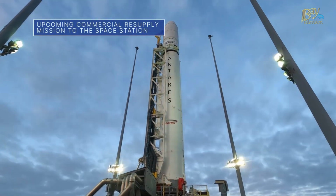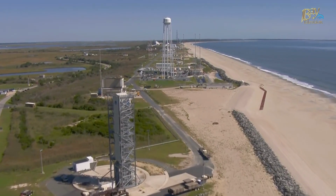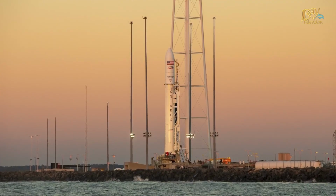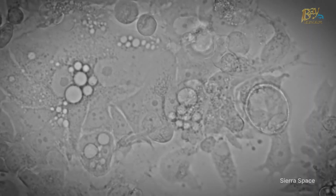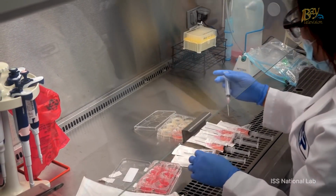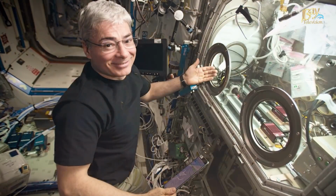Our commercial partner Northrop Grumman is targeting February 19th for the launch of its next resupply mission to the International Space Station from our Wallops Flight Facility in Virginia. More than 8,200 pounds of cargo will launch aboard the company's Cygnus cargo spacecraft. The science being delivered on the mission includes a study to evaluate the effects of a drug on breast and prostate cancer cells, an investigation that could potentially lead to products to protect aging skin, and a system to test techniques for hydroponic and aeroponic plant growth. This is the company's 17th resupply mission to the station for NASA.